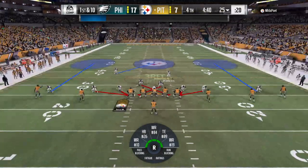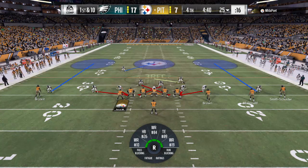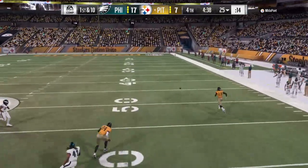Let's go! Brad 38! Brad 38! He's going! Flex round! Flex round! Trying to shake off the interception from the last drive.